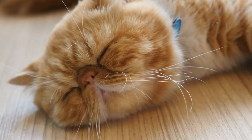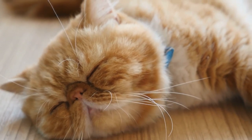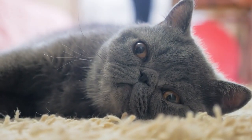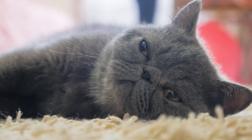Next, we have kidney failure. Kidney problems in general can make the process of urinating quite painful. Kidney disease is more common among older cats. Similar to kidney issues and diabetes, urinary tract infections can lead to frequent urination and discomfort.